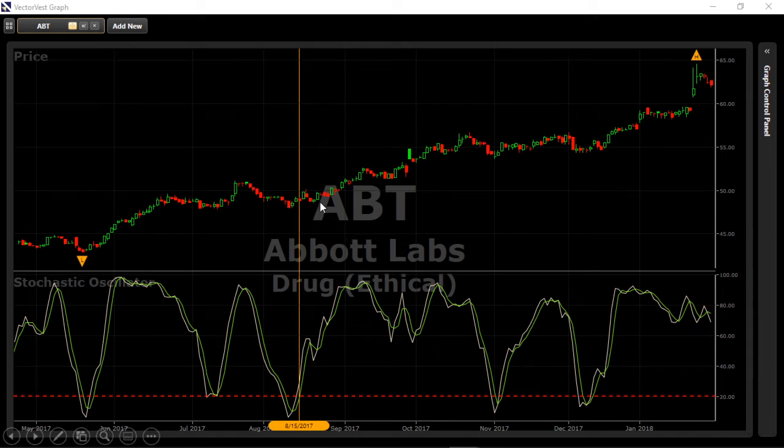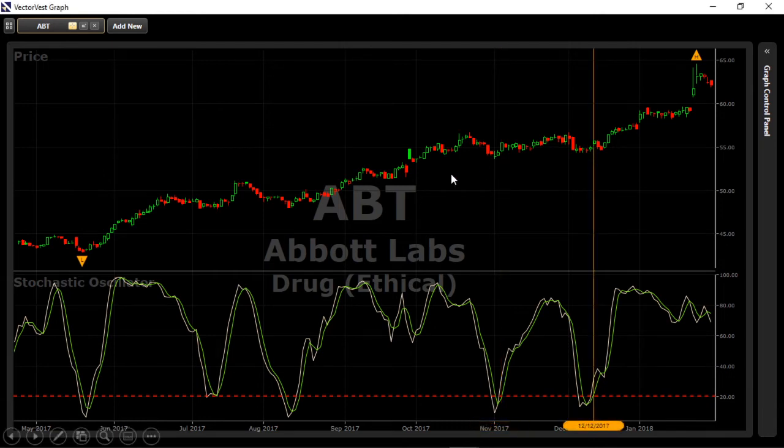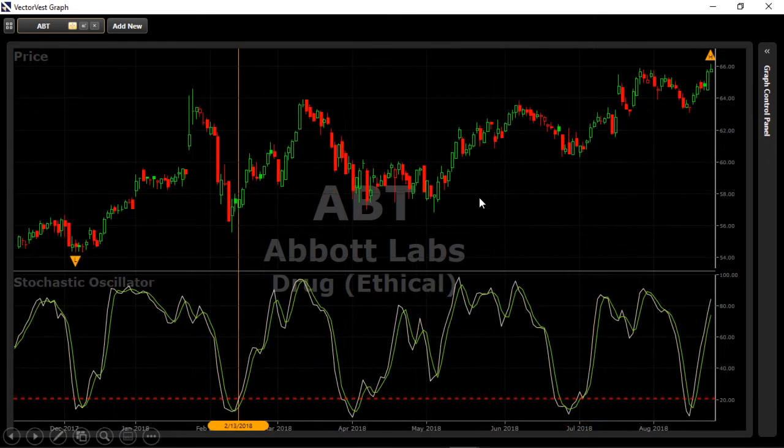Not stochastics. I'm sorry, the MACD. Stochastics is getting us in a little bit earlier. Next bullish crossover was here, 2 days off of the new higher swing low. Same thing here. So we're in a nice uptrending stock. Okay.